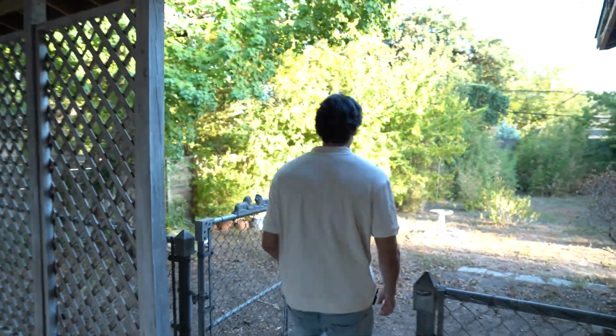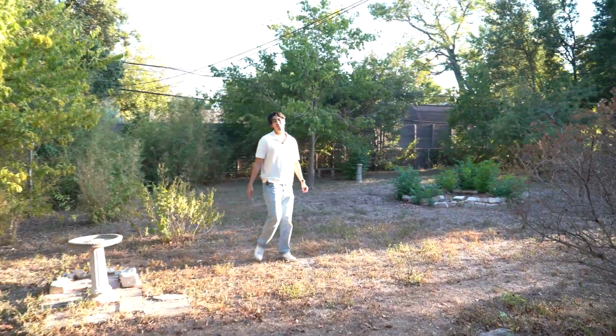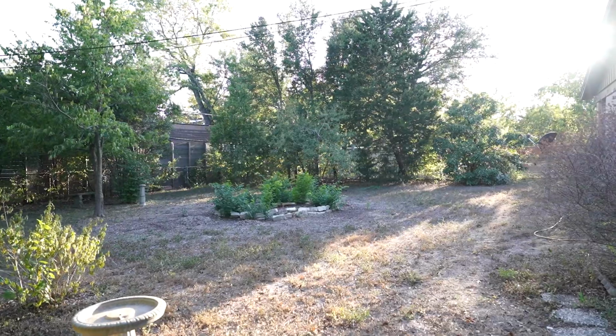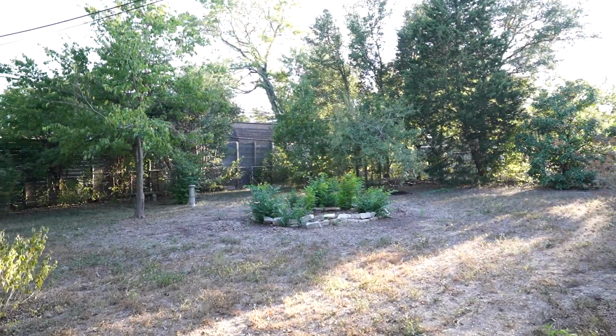Here we're gonna go into the backyard. This home sits on 0.27 acres. You can totally build an ADU if you felt like it, or you can just do a great landscaping job, put up a privacy fence, and just really give new life to the property.